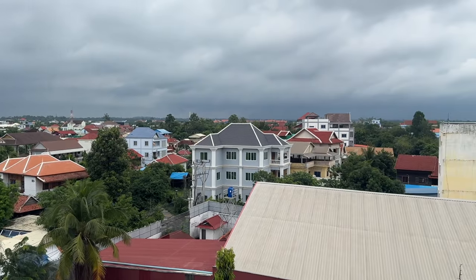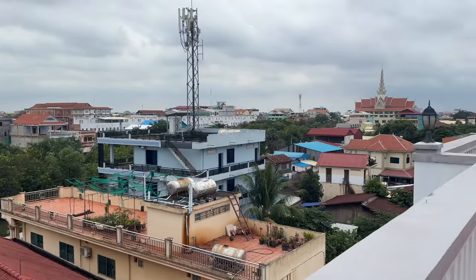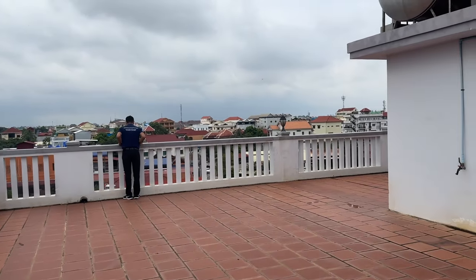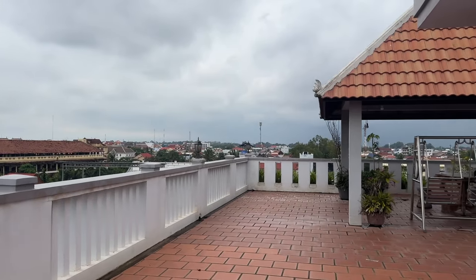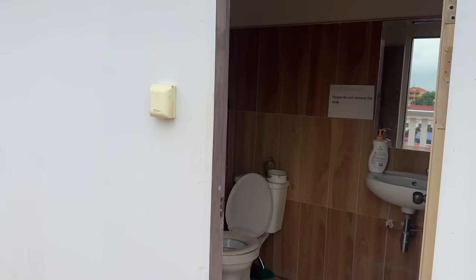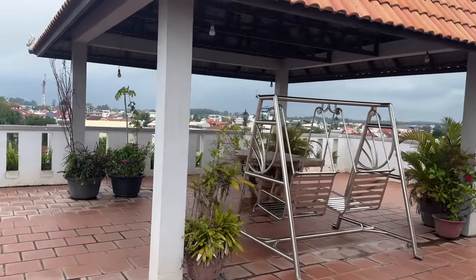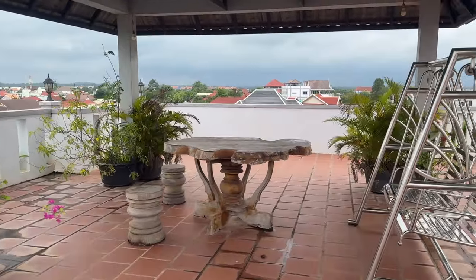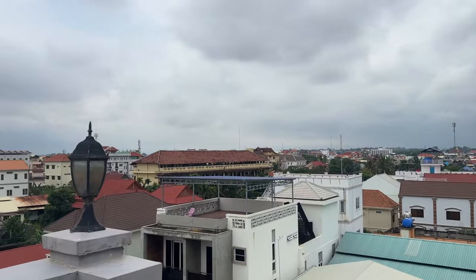So up on the roof, they have this amazing roof terrace. Look at the views around there. 365 degree views of Siem Reap. Wow. Hello, there's a toilet up here. Oh gosh, look. This is amazing. So cool here as well. The breeze coming across is really refreshing. It does look like it's going to pour with rain any minute.